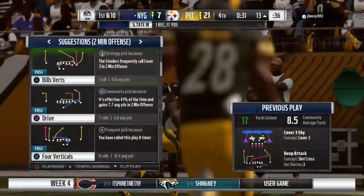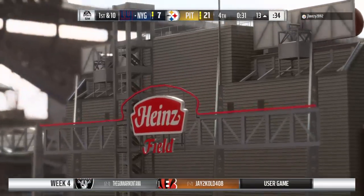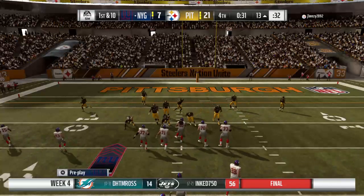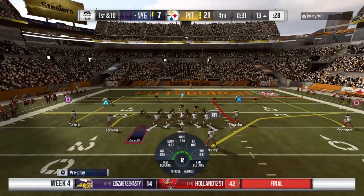Clock management definitely critical here if they want to get back in this game. Absolutely agreed. They have to up the tempo in this case, down a couple of scores. Want to make sure they have a chance to win this ball game. Finally, a first red zone opportunity for these guys. They have a 1st and 10 at the 13-yard line.